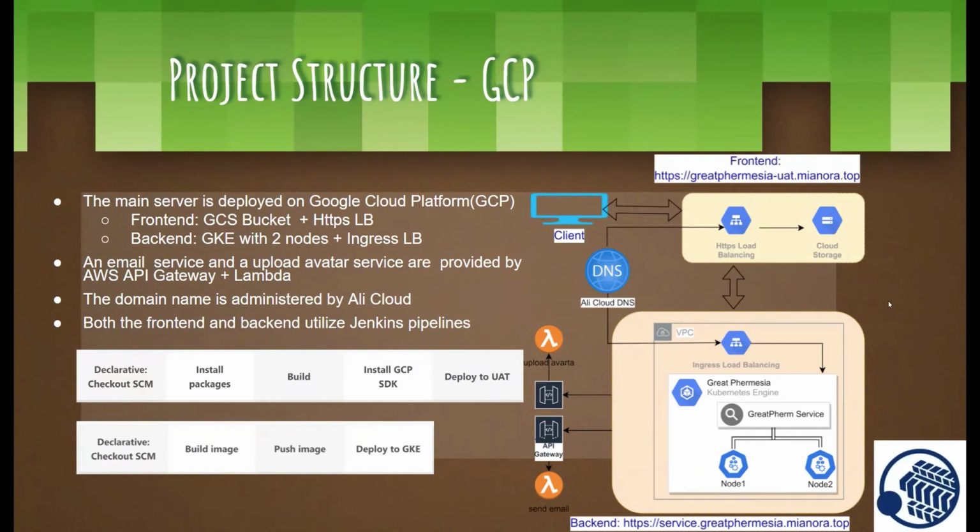The backend service is also provided by 2 Lambdas with their API gateway. The Lambdas are written by Norris and Colleen. They will introduce the functionality in more detail later. The DNS is administered by Ali Cloud, routing the domain names to the front-end and backend load balancers respectively.